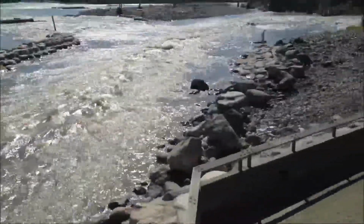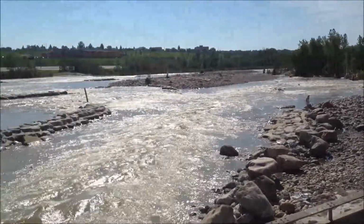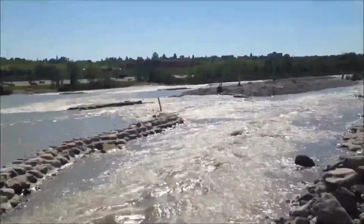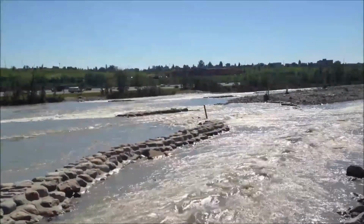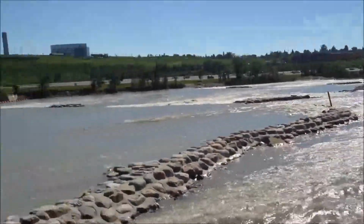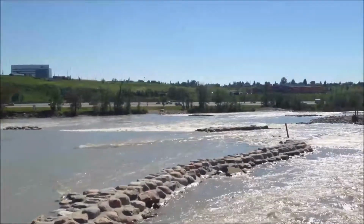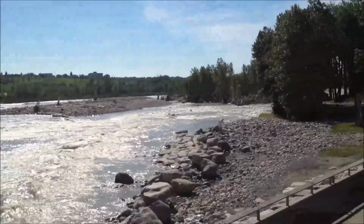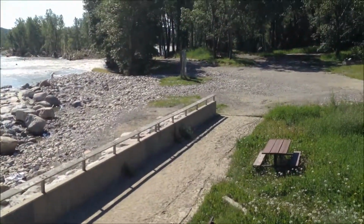And then down there, it used to be gravel all the way over to the right, and now the river's changed its course, which again really isn't a surprise with the amount of water that was in it, and it's still in it. You can see that there's two ways that it's going now, so I'm going to walk down that way and see what's washed out.